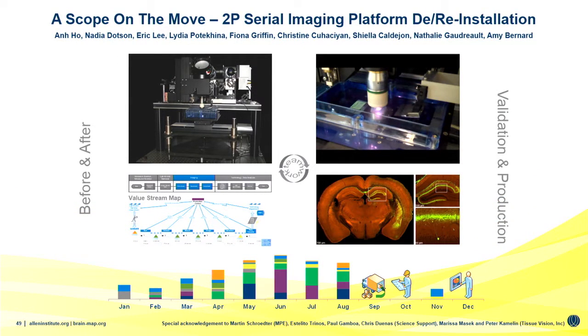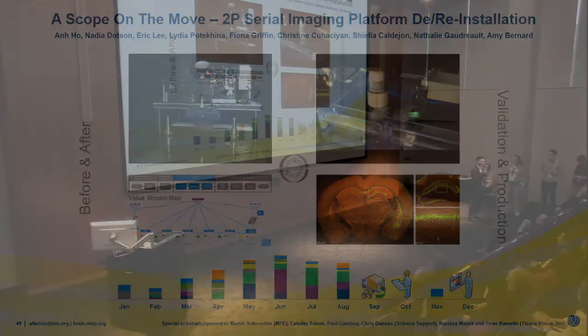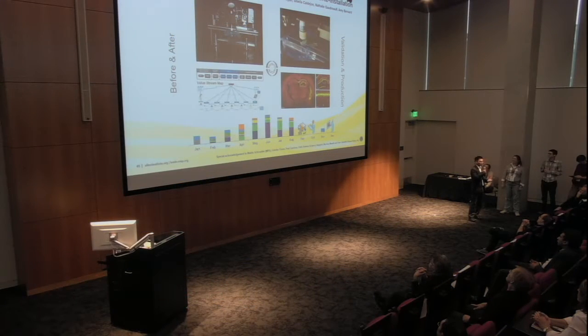The two-photon serial imaging platform has imaged thousands of whole mice brain using various data products at the Allen Institute. We are moving to a newer and better facility. If you're interested in high-throughput data production, value stream mapping, continuous process improvement, Lean Six Sigma, and how this methodology integrate together to consistently produce this beautiful tissue site data, come see our poster on the second floor.